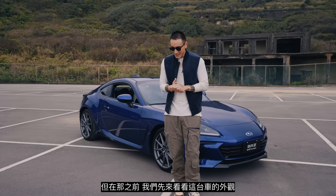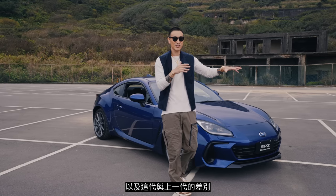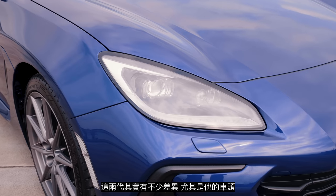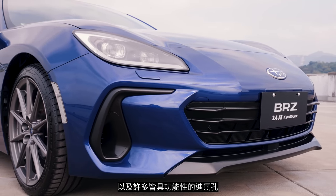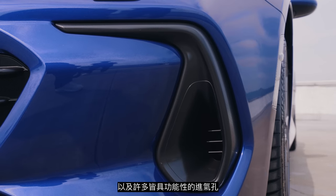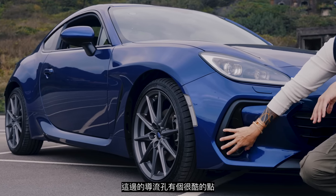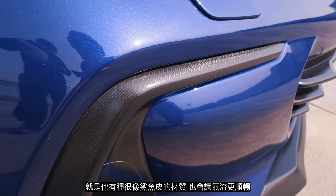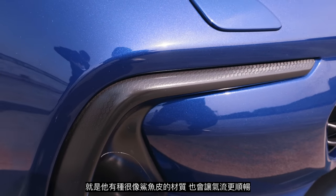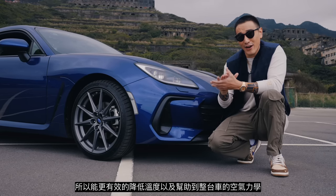But before we do that, let's go over the exterior and see the major differences from the previous generation and the new one. Aesthetically, there's a lot of differences, especially in the front end. There's new headlights, a new front bumper, and a lot of gills and intakes, and all of the holes and vents are actually very functional. There's something really cool about this black insert with the air intake. It has a texture on it that feels like shark skin, and it makes the airflow faster, so it can dissipate the heat better, and it works very well aerodynamically.